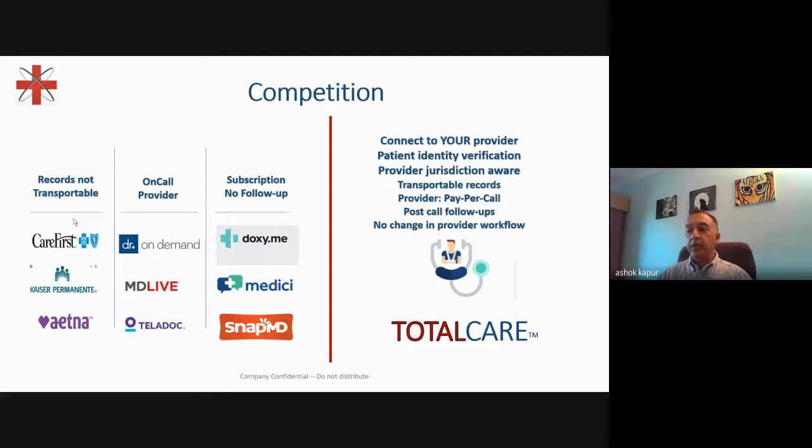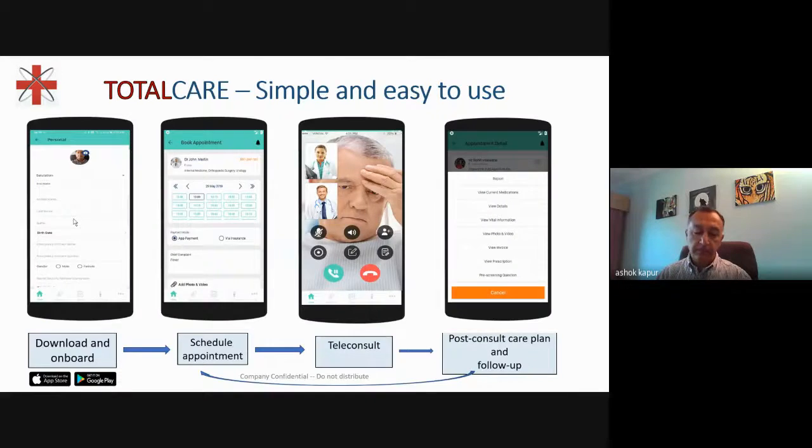Then there are other ones where they are similar to connecting you to your own providers, but they don't have a lot of other features that are very important, that is salient to us, like patient identification, jurisdiction awareness, and follow-ups, and true HIPAA compliance, where everything stays within the platform. There are no text messages sent to your texting, which is outside the HIPAA compliant platform. So everything stays within a secure network, which I think is very important for patient privacy.